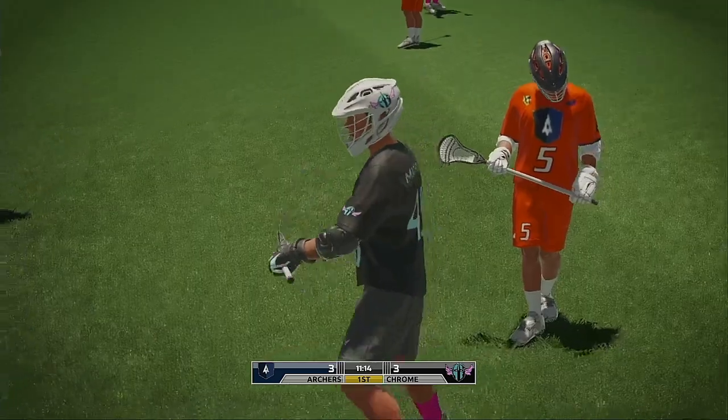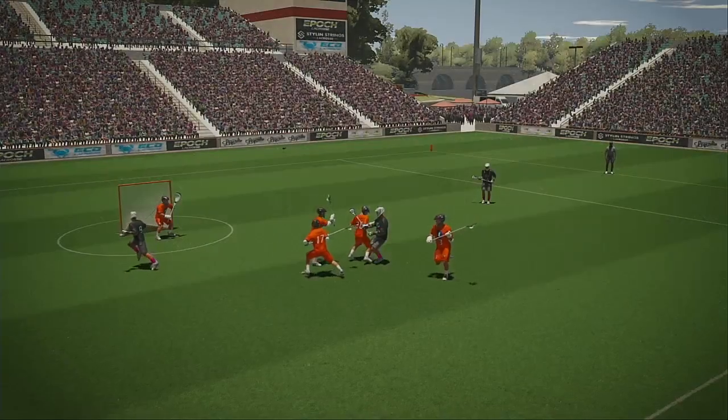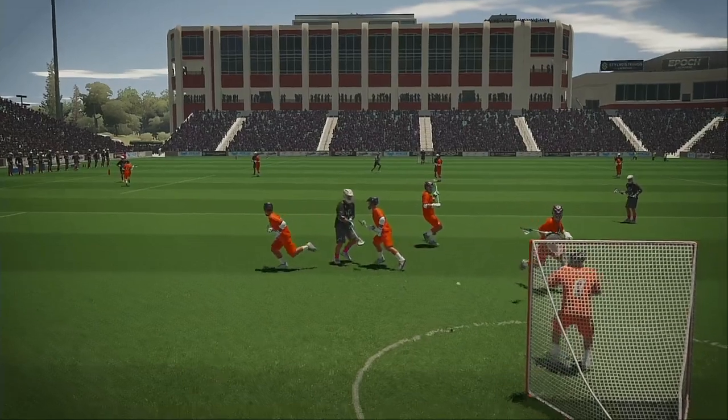Simon scores. The home team are right back in the game. Scores level. And that's his second today. The home team now move on to three.